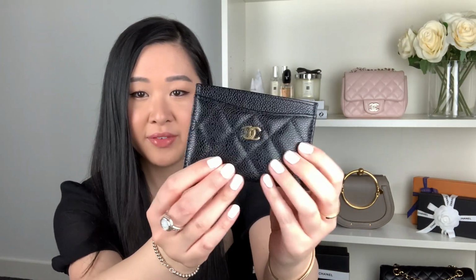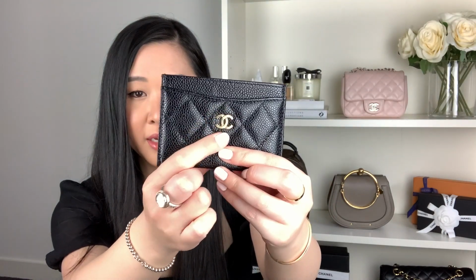It's just got the black caviar leather and the light gold hardware, and it's got one pocket at the front, two pockets at the back, and also one pocket in the middle. The inside is that nice burgundy color that you find in the Chanel classic flap bags. I love that little detailing to it. It's a very classic piece.